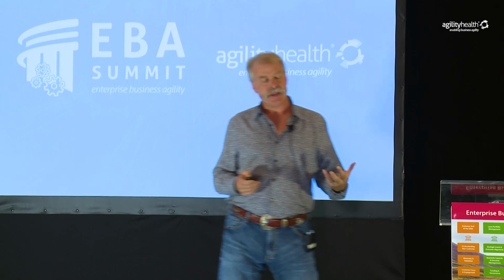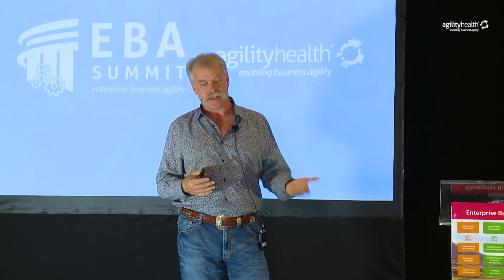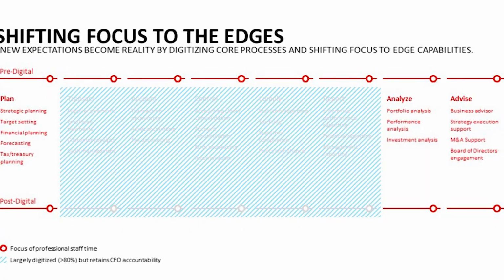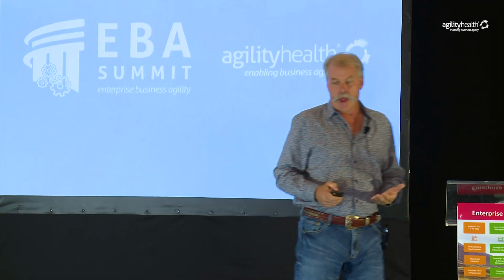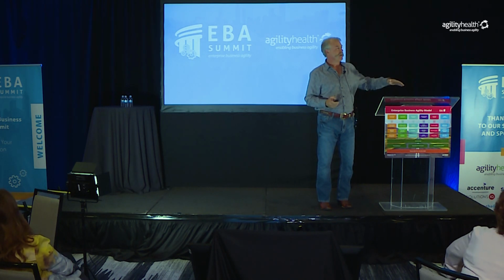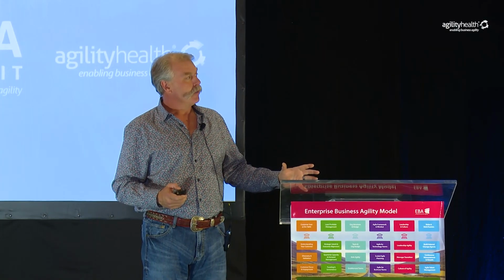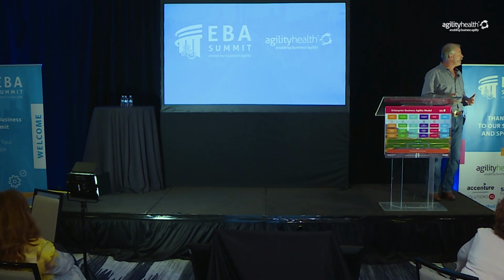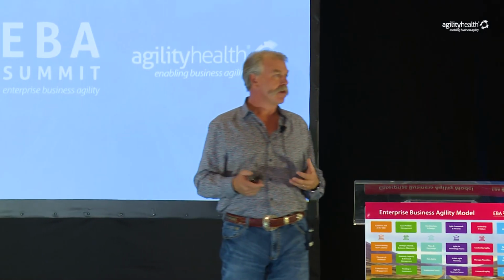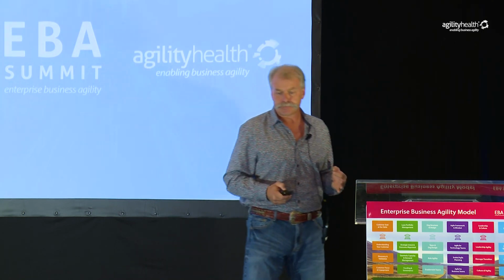So this explains the traditional flow of functions: plan, transact, account, control, comply, report, analyze, and advise. In a post-digital finance organization, all that stuff that's covered by the blue hash marks is going to be done by machines. That's really cool. We can take all of that people and money and apply them to higher value activities where they're really applying their brains to planning and strategy and becoming partners with the business closer to the marketplace and closer to the strategy where it's executed. So this is actually a really positive thing for people in finance.